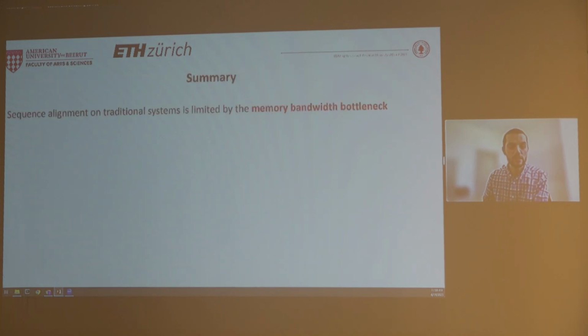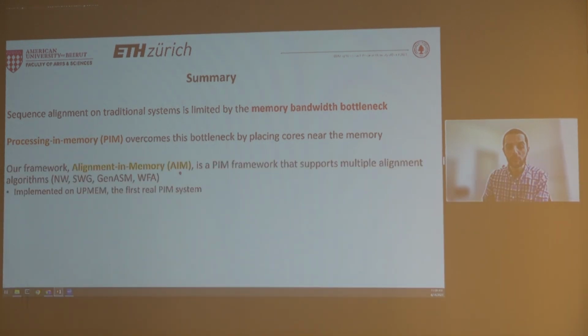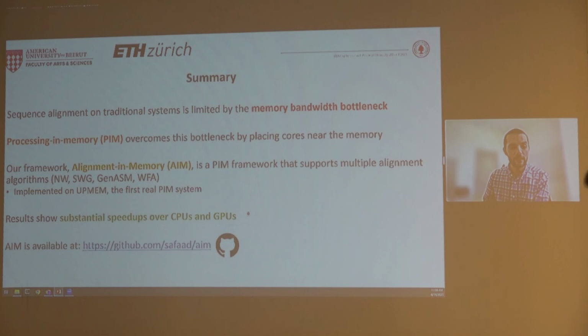So to summarize, we showed that sequence alignment on existing systems is limited by the memory bandwidth bottleneck. Processing in memory overcomes this bottleneck, and our framework, alignment in memory, is a PIM framework that supports different alignment algorithms and is implemented on UPMEM, which is the first real PIM system. Our results show that we have substantial speedups over CPUs and GPUs, and you can access our source code at this GitHub link, and this work was also published by Informatics very recently.